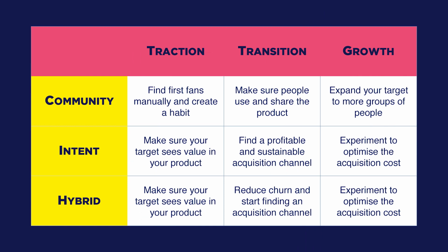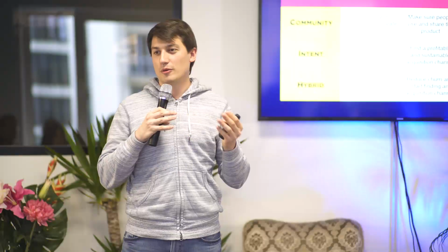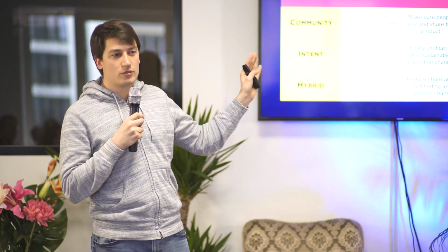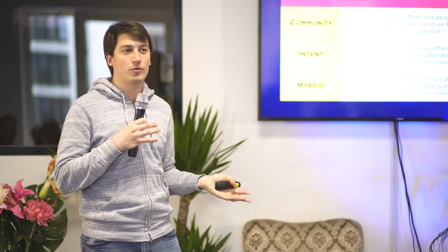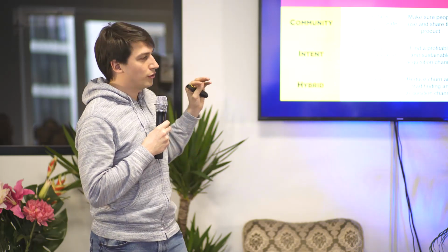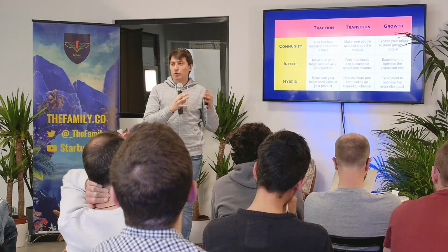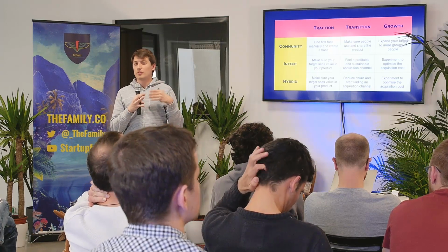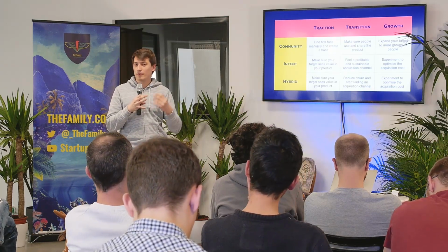But basically, when you want to set up a growth strategy and know where you should be going, always mind where you are in your startup. Traction, transition, growth. Is your startup very huge, very small? If you're just getting started, if you're already here for three years. And also look at if you're a community-based startup, where the community is the most important asset, meaning that it's really about people who use your app very frequently, maybe once a day, maybe twice a week, but something where people should come back often.